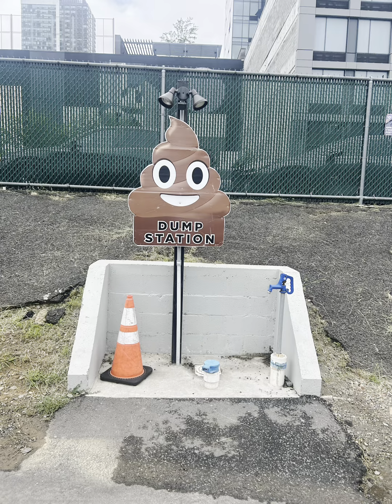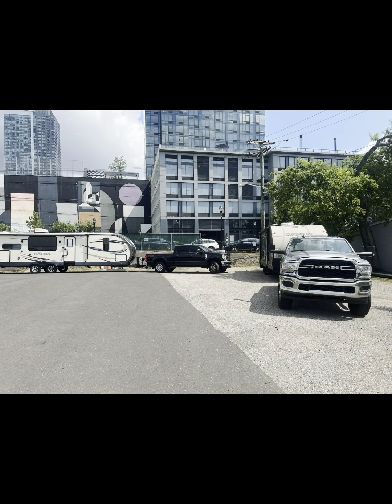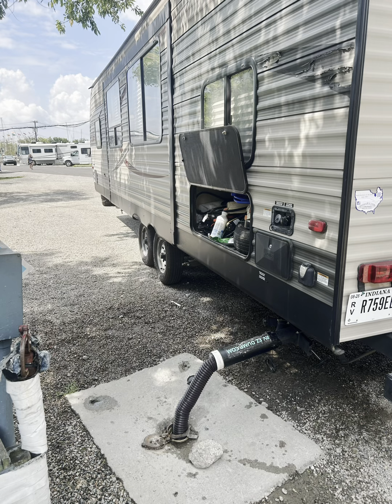There's a dump station. They did have 2. So on a Sunday, we didn't have to wait long. We waited only a few minutes for a couple people, and we were able to dump.